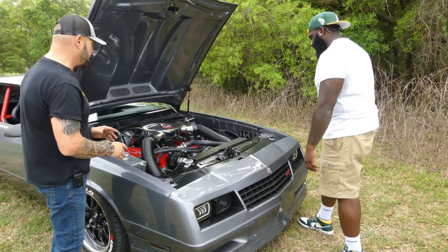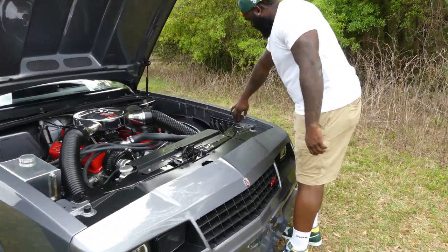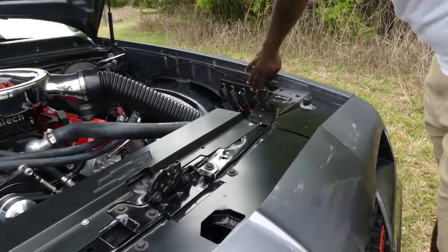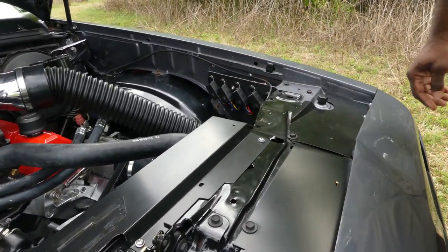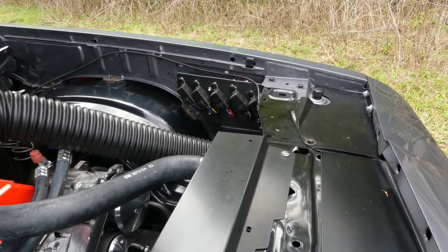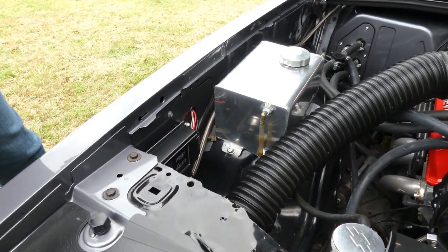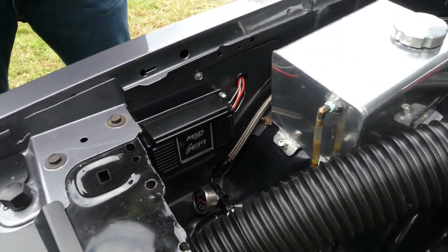My goodness. All right, now explain these bad boys. Like on the side there, all those plugs. Well, what is that for? Right here, this is a relay station that I made out of ABS plastic. It's not 100% finished. I still have to make a cover for it so that you won't see any of the wires there. And then on this side, I mounted my MSD ignition box.